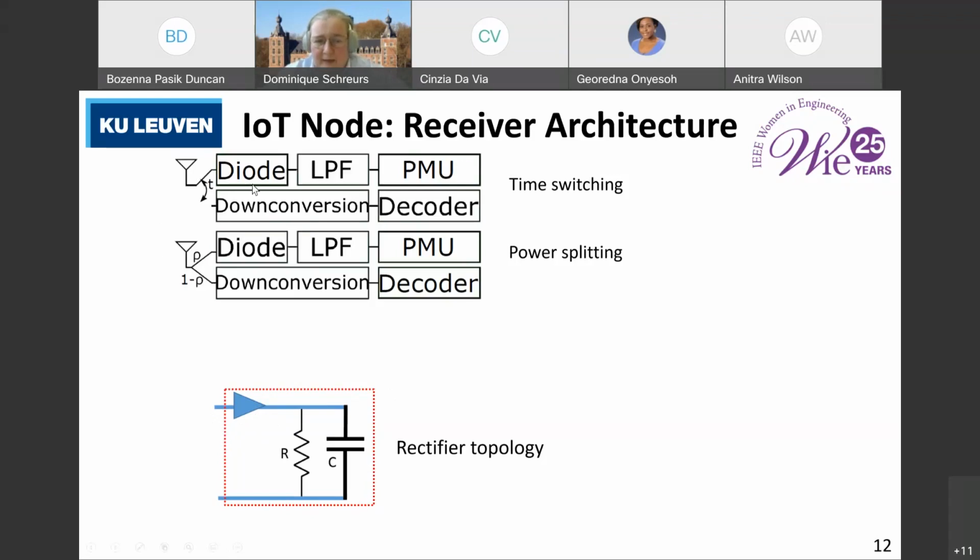So in first instance, you may say, well, in our node, we put the two blocks in parallel, and then various methods can be considered. On one hand, time switching, so that alternately you either receive data or you process the incoming waveform for energy harvesting. Or you can also do a split in terms of power, so that, for example, 80% of the received signal is going to the harvesting part and the other is for data, or any other ratio that may work well for the application.